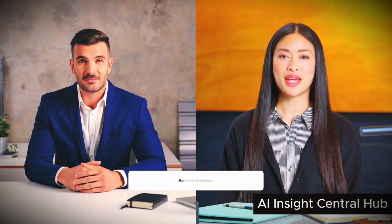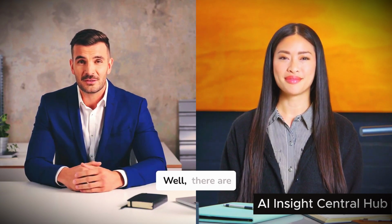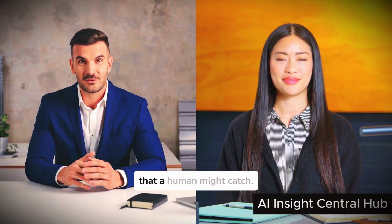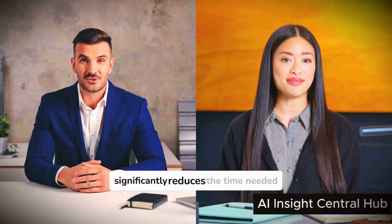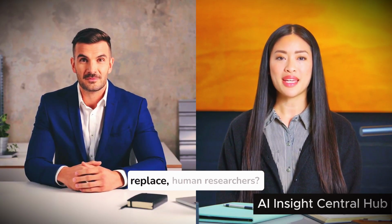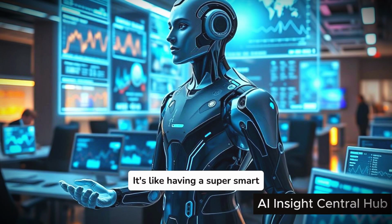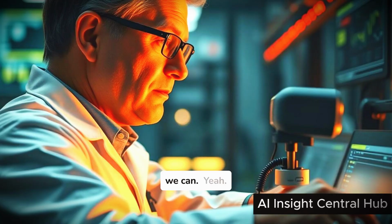That's impactful. But are there any challenges with relying on AI in research? Well, there are concerns about the AI making errors or missing nuances that a human might catch. Right? It's not infallible, but it significantly reduces the time needed for preliminary research. That makes sense. So it's a tool to enhance, not replace human researchers? Exactly. It's like having a super smart assistant that can process information much faster than we can. Yeah. But human oversight is still crucial.